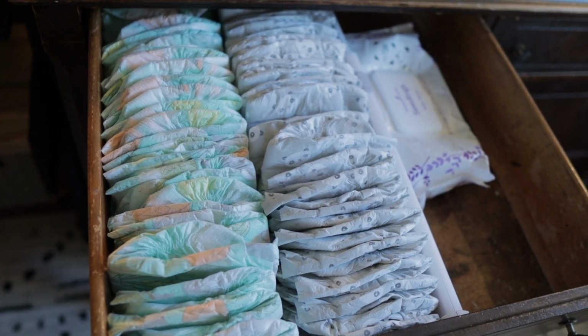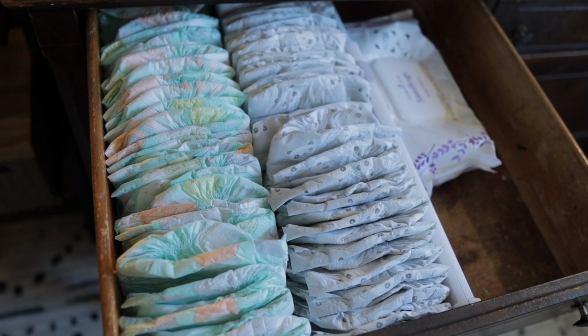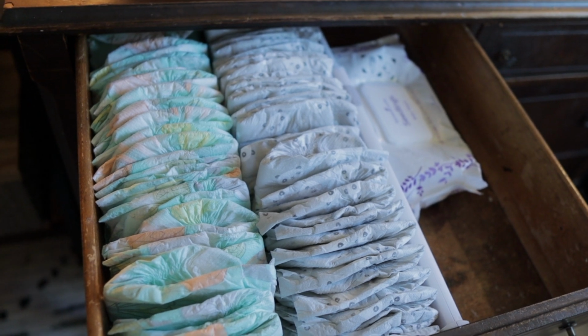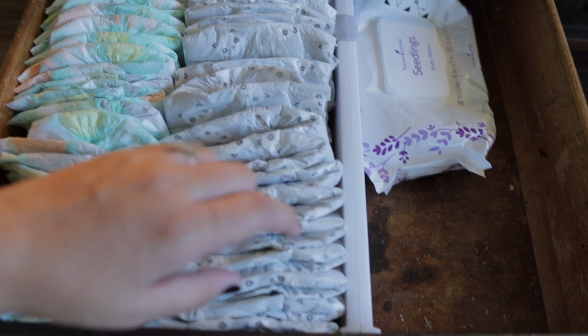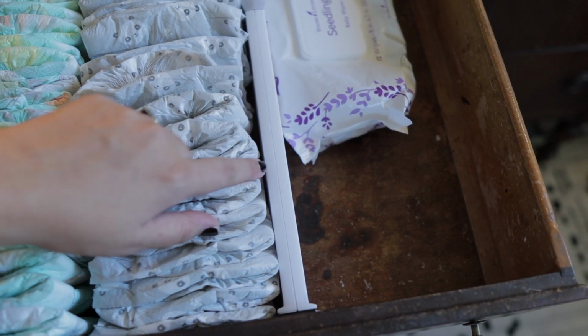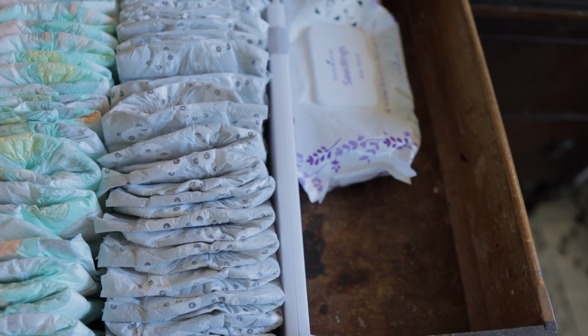Obviously, if you are someone who watches my videos, you know that we cloth diaper as well. During the newborn phase, I am not stressed about cloth diapering, so I just plan on using disposables. I've got those to the side, and then I have one of these little drawer dividers in here. You'll see these throughout this entire changing table. I have them pretty much in all of the drawers.